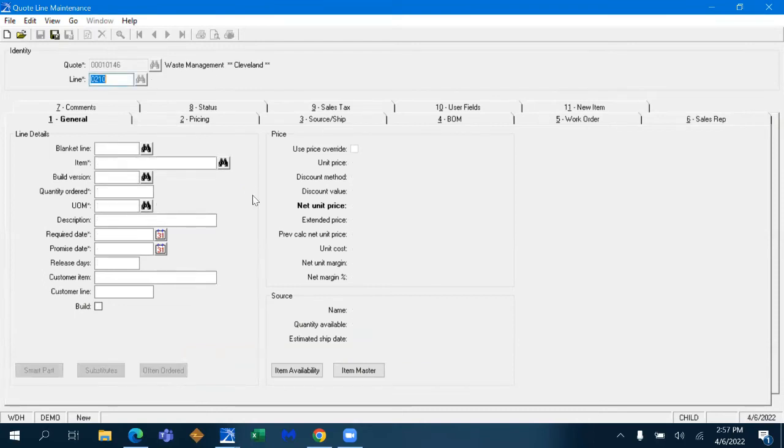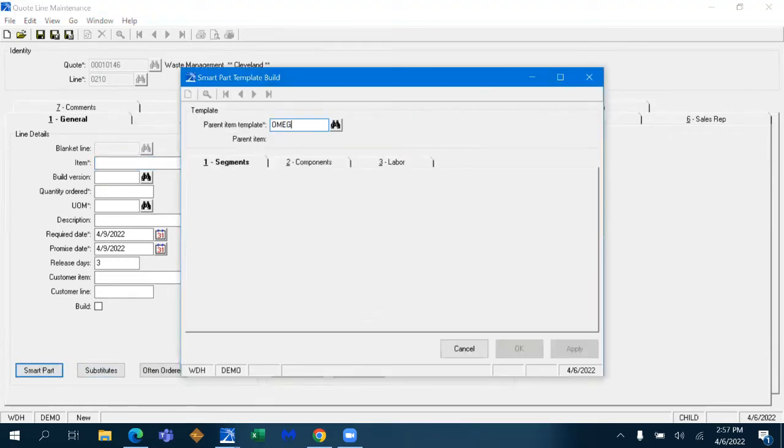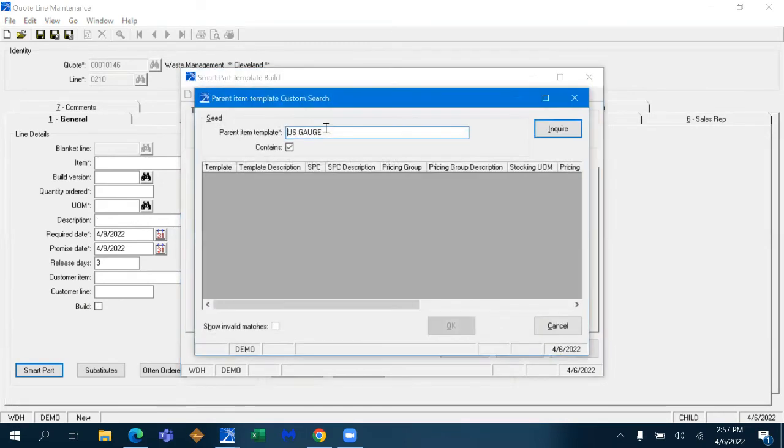But that works for metal hose, Teflon hose. Just show you real quick. If you sell metal hose, it's going to do a Mega Flex. How many braids, the alloy, single pitch, so you can do that. This also works for gauges, like we are a US Gauge distributor, right? This is cool. So basically, can't type today.